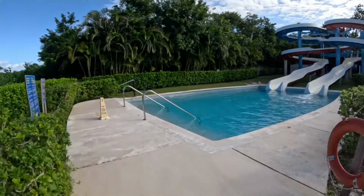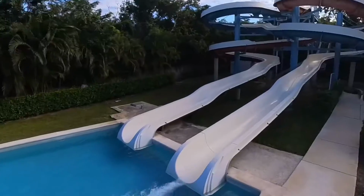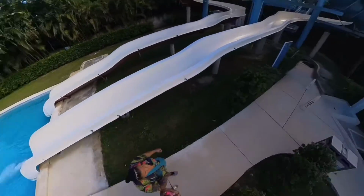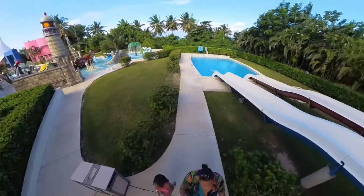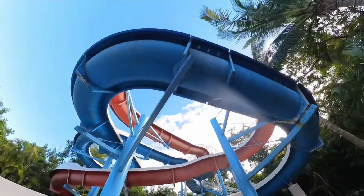Now around the corner, you have the Twin Twister water slides. These water slides are 200 feet long and they will rush you down to the bottom of that pool. But I can tell you what, we did not test this out because I don't do water slides. But yeah, pretty cool water slides. This is included with your pass.